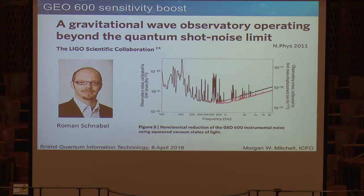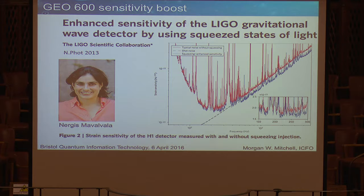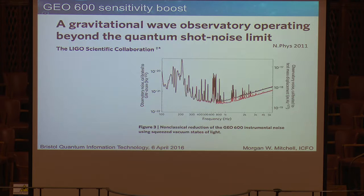Then in 2013, the Americans got caught up and they were able to put squeezed light into one of the LIGO instruments, and they saw here an improvement, not quite as large as the German improvement, but the sensitivity of their instrument is already much better. And so this is in some way a more significant improvement on the sensitivity. Okay, the Americans were also able to do something that the Germans did not succeed in doing, which was that they got all three colors of their flag into a single graph. And I understand that the Germans are working on upgrading their instrument so that they can do the same thing.